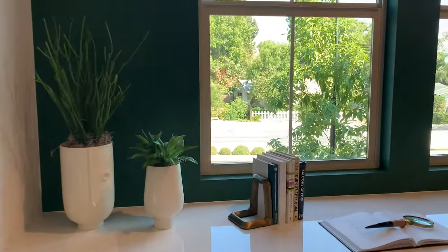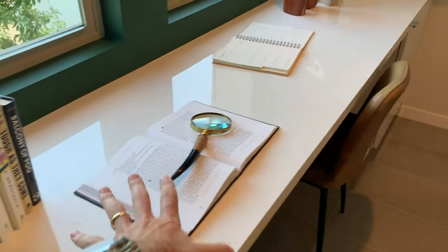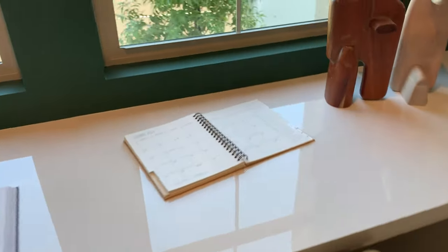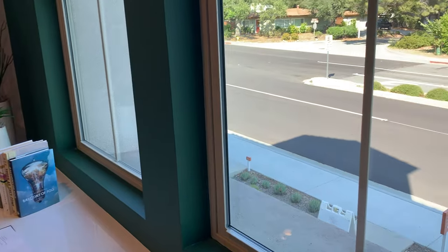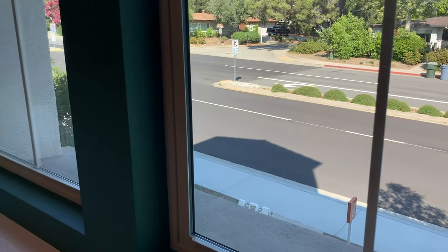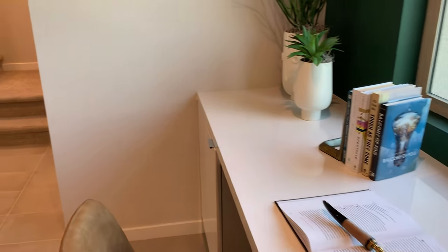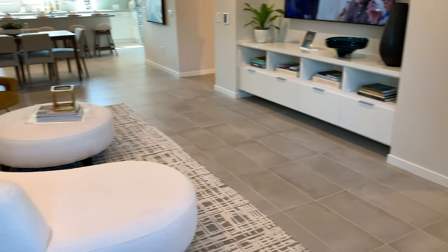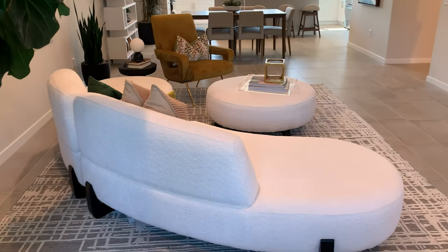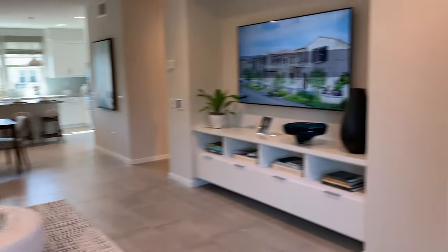Lovely little desk area. Doesn't it make you just want to sit down and read a book at home? That's what you could do with a house like this. You can just chill. It's one of the nice things. This is a college town. It's Claremont. This is the kind of stuff you get around here. Let's go up to the next floor and see what we got.